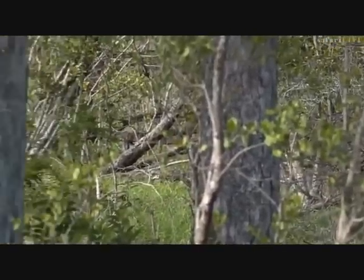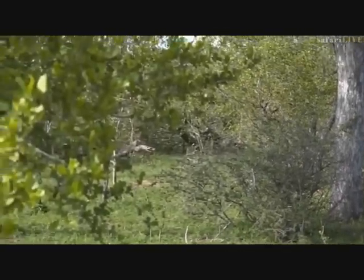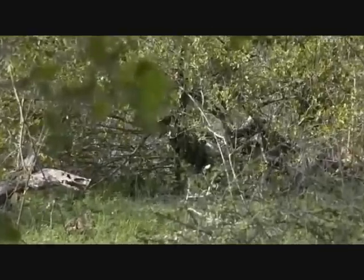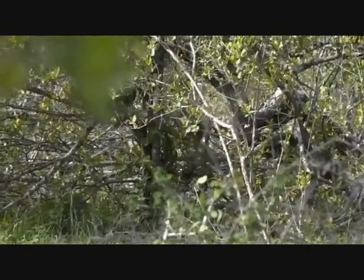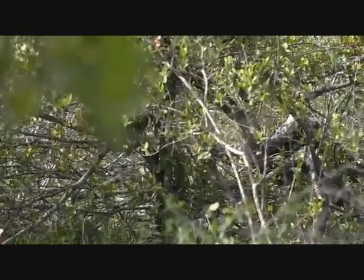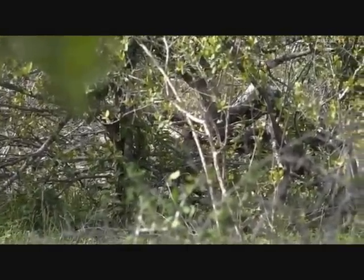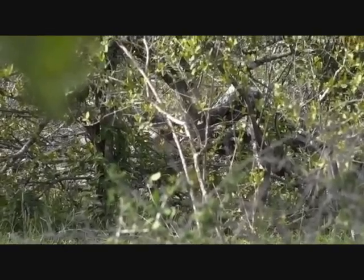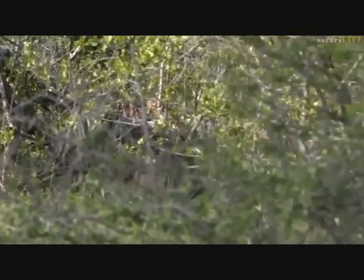It's crazy how shy these guys are. What were they feeding on? A white berry bush. Don't know if you can see the berries. White berry bush is quite tasty. Some people enjoy them. I'm not a big fan of it, but if I had to eat it, I would. To me, it tastes like uncooked corn. It's got a very powdery taste.